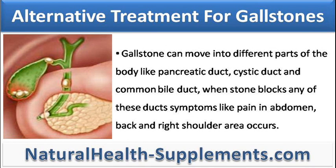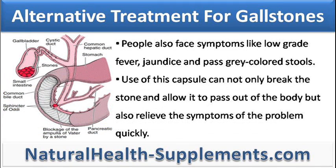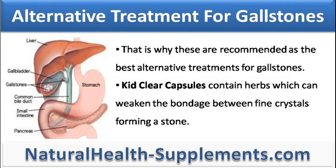Gallstones can move into different parts of the body like the pancreatic duct, cystic duct and common bile duct. When a stone blocks any of these ducts, symptoms like pain in the abdomen, back and right shoulder area occur. People also face symptoms like low-grade fever, jaundice and pass gray-colored stools. Use of this capsule can not only break the stone and allow it to pass out of the body but also relieve the symptoms of the problem quickly. That is why these are recommended as the best alternative treatments for gallstones.